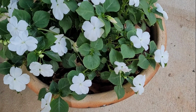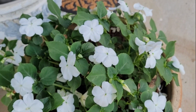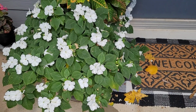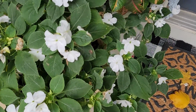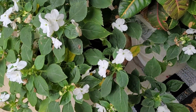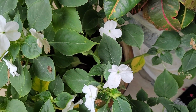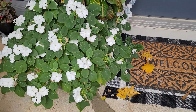Just to show you what the white one was looking like, maybe about 3 or 4 weeks in. You can see how they filled in together. You can't even tell one from the other anymore. And as more time went by, the same thing happened here again too. They completely spilled over, just mounded over, and they were looking so fabulous. And this is a plant that you don't need to deadhead. Deadhead meaning you're pinching off the spent blooms. They just fall off and you don't need to do anything.